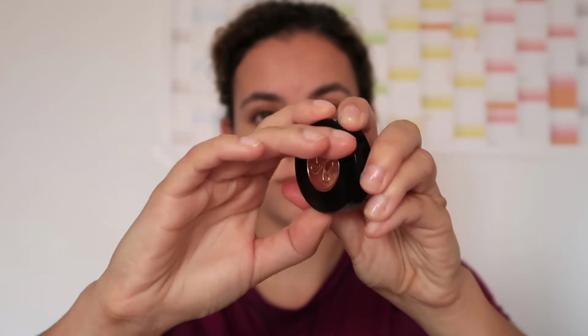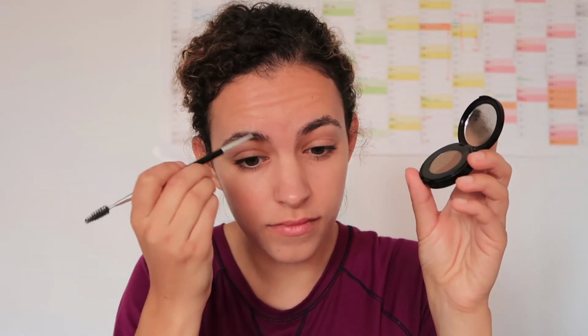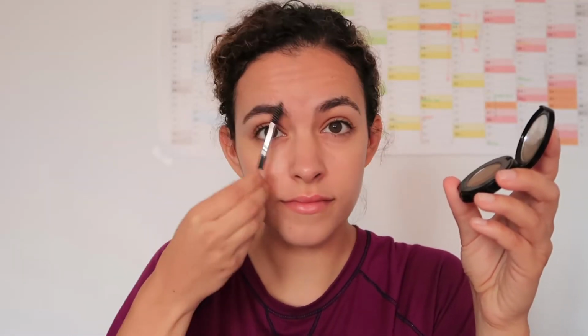I start with the Anastasia brow powder in soft brown and work it into my eyebrows. I don't really know any technique. I just kind of put a little product in and make sure to take away any excess with my brush or a little bit of tissue paper at the end.